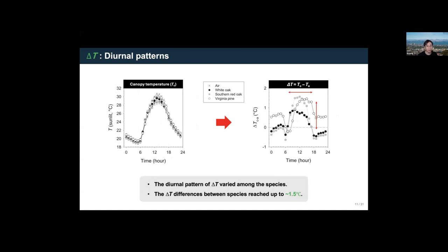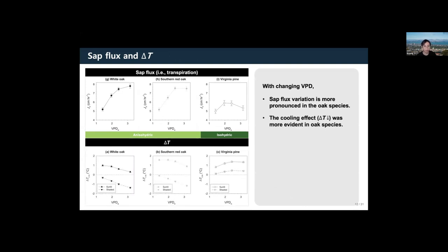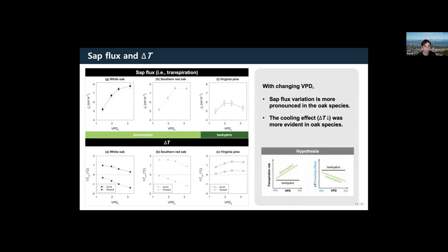When analyzing delta T, we found that its diurnal pattern varied among the species in both the magnitude and timing of changes. Additionally, the delta T differences between species reached up to 1.5 degrees Celsius. Lastly, we compare sap flux and delta T. With changing VPD, sap flux variation was more pronounced in the oak species, and the cooling effect reflected as a decrease in delta T was also more evident in this species. And as shown here, our findings support the initial hypothesis.